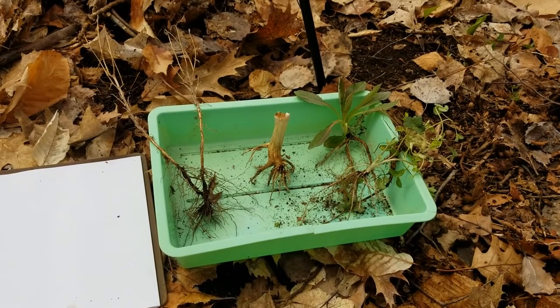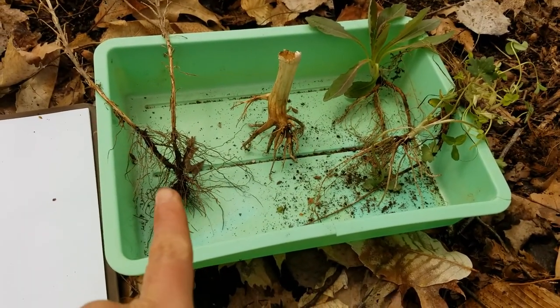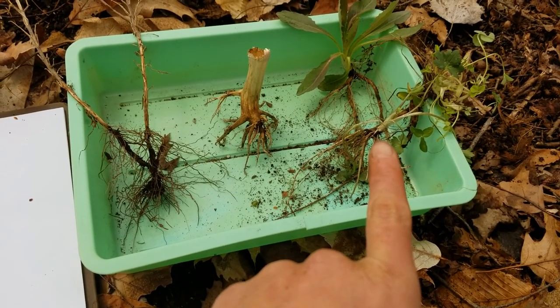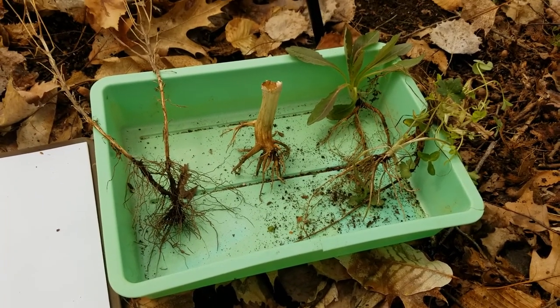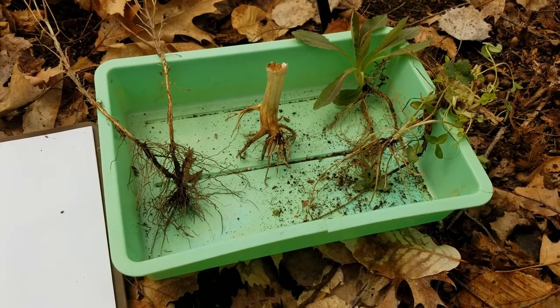All right, naturalists, I have my roots sorted. Now, this side is more of my fibrous roots, and this side is more of my taproot plants. Now, I looked at these super up close. I used a magnifying glass. I examined them, and now I'm going to try to paint with them.